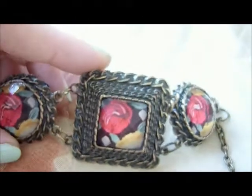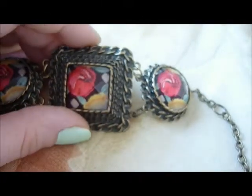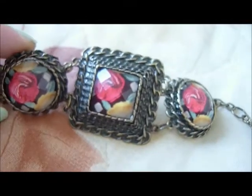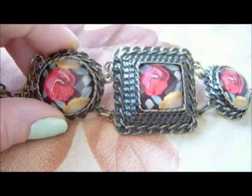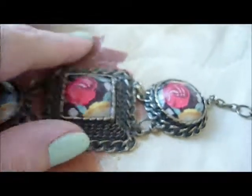I got it at buy it now price. It was $2.85, and it's still that much. And I think you can search for bronze flower bracelet or something like that.